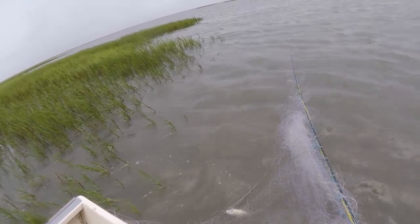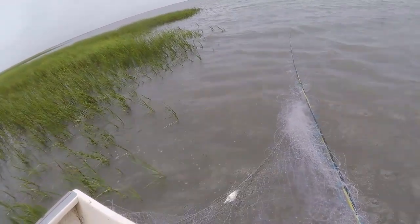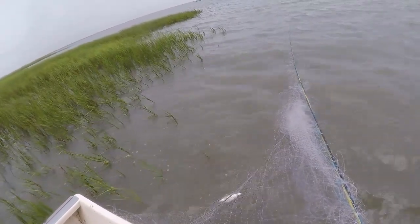Had a barbel on the chin. I thought it was a southern kingfish.